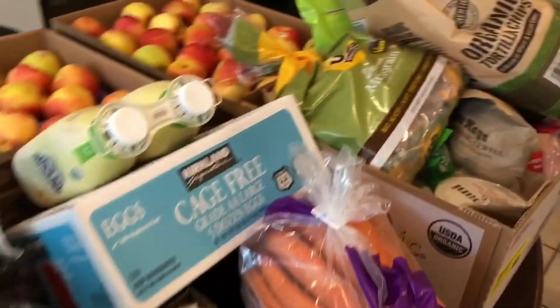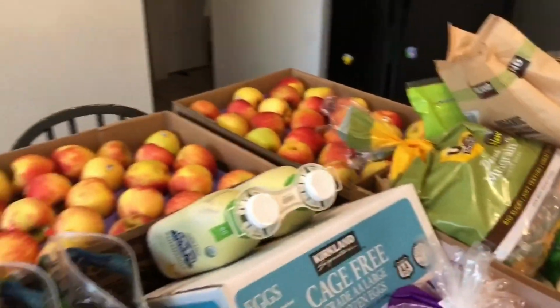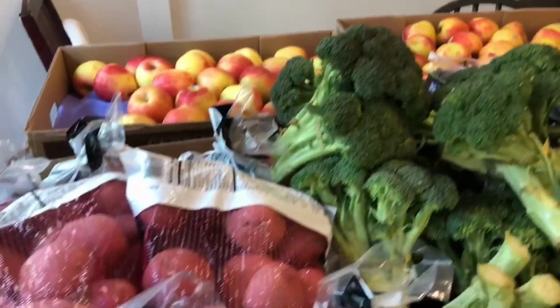I spent, I'm a rounder, so approximately $120 at Costco and approximately $80 at the produce terminal. So I spent $200. Are you guys ready to dive into all this yummy food? All right, I can't wait to show you. Okay, let's start with the produce.